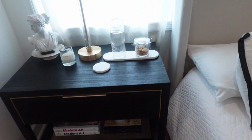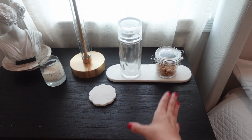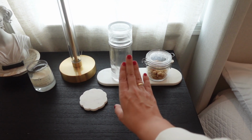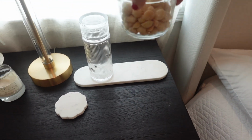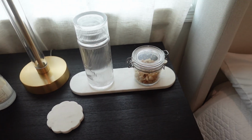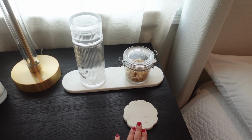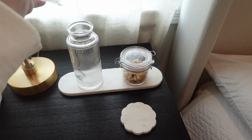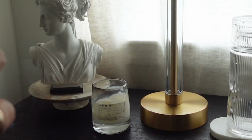And then because it's only one person, I have the carafe that I showed you guys that I washed already, and I'm going to be filling up with water about an hour, 30 minutes before they arrive. And then I moved the macadamia nuts to this container. It just looks a little bit prettier, a little bit more put together. And then I have a coaster here in case he wants to bring another soft drink to bed with him, or if he wants to just have this open and set it there.